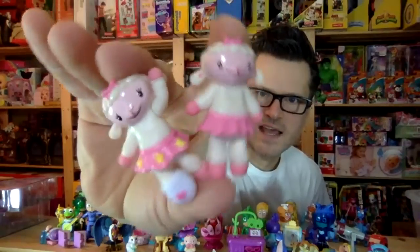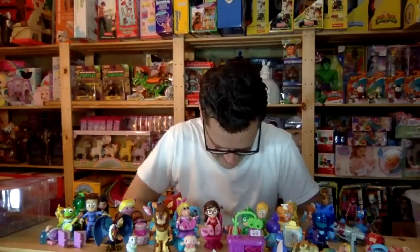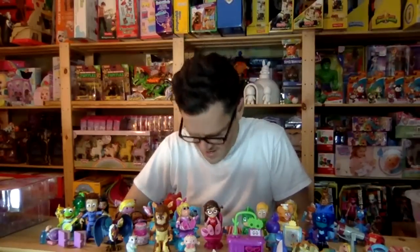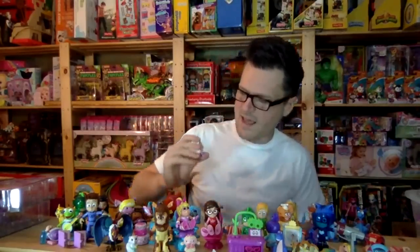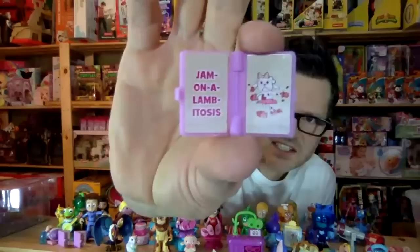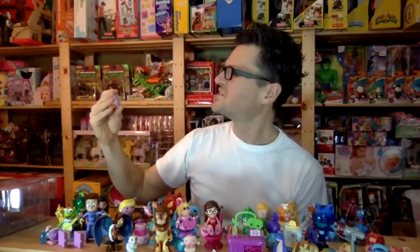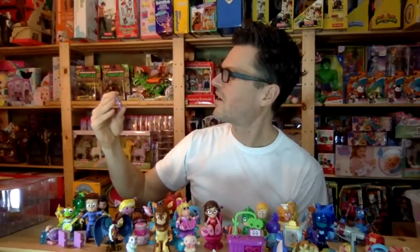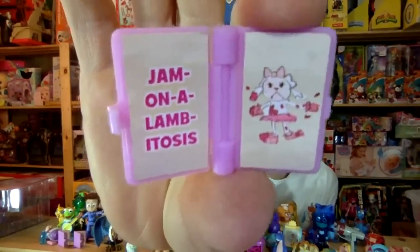Lots of Lammies, dancing Lammies, dance Lammies. Oh, yes, we're going to have a whole library because these sets come with real books. And this is Jam on a Lamb-itis. Jam on a Lamb-itosis. Oh, this is why she has so many Lammies. She does rip them apart. Oh my goodness. Poor Lammy.